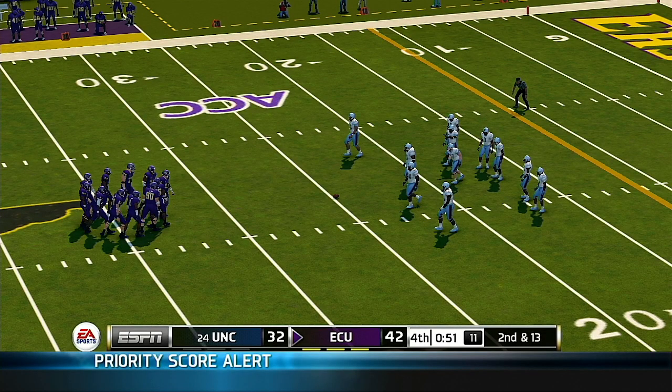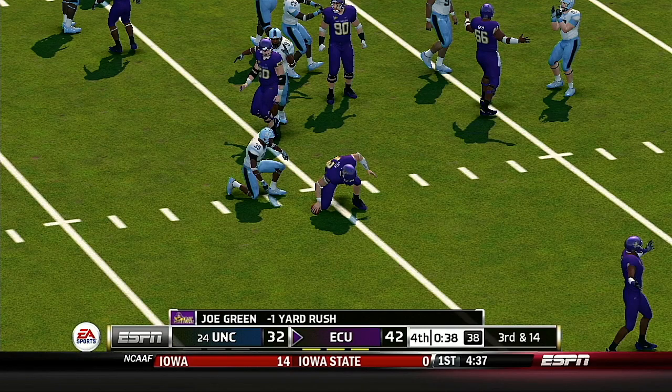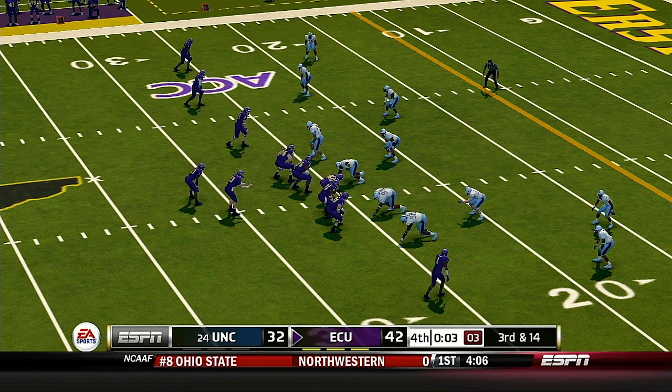So it's second and 13. Ball five. And he's taken down at the 25. Makes it out to about the 16.